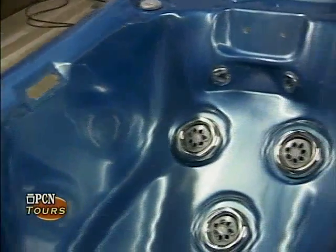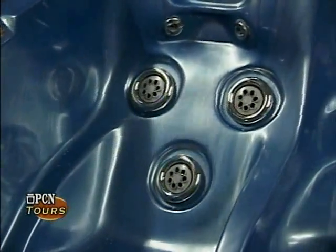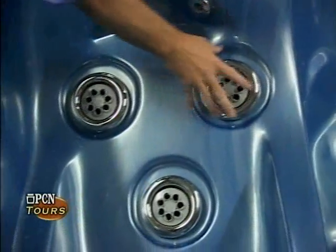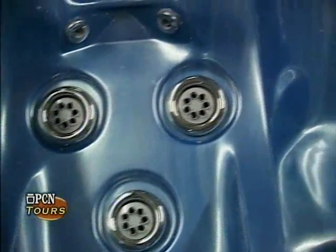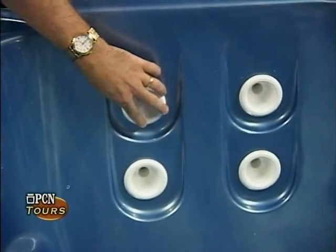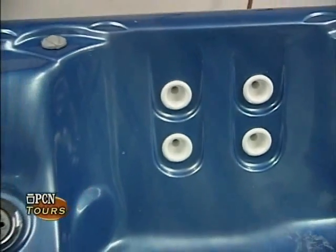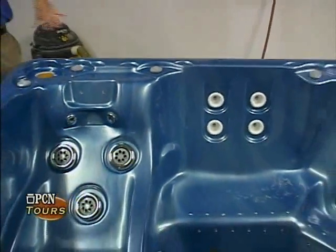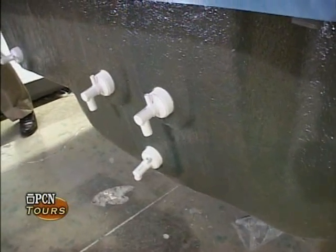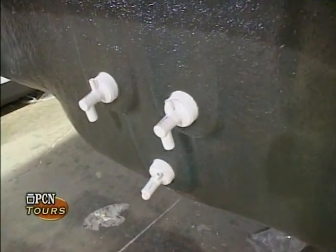You can also see this spa has had some of the jets installed already. These are the jets that provide the hydrotherapy as the water flows through them. And then these are jet bodies that the jet has not been added yet. And in a few moments I'll take you upstairs. While all this process is taking place, we're manufacturing the plumbing harness that attaches to the back of the jets here. And then I'll show you that process as well. So let's walk upstairs to the mezzanine and you can see a plumbing harness being made.